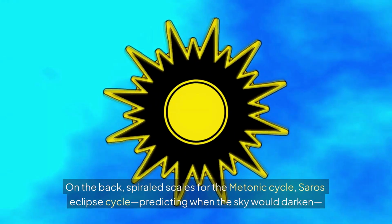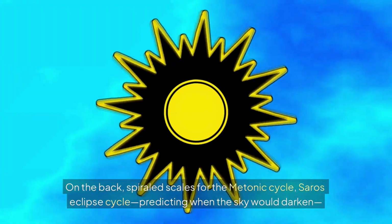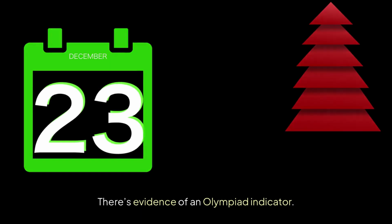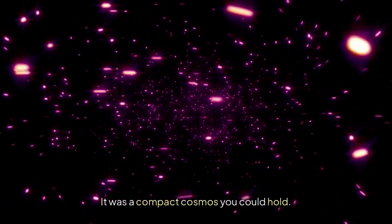On the back, spiraled scales for the Metonic cycle, the Saros eclipse cycle, predicting when the sky would darken, and even a Callippic refinement. There's evidence of an Olympiad indicator. This wasn't decorative. It was a compact cosmos you could hold.